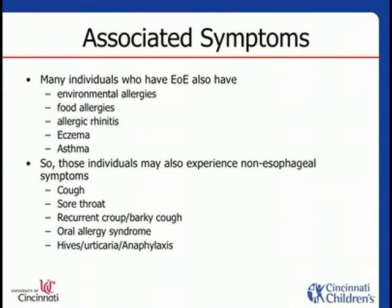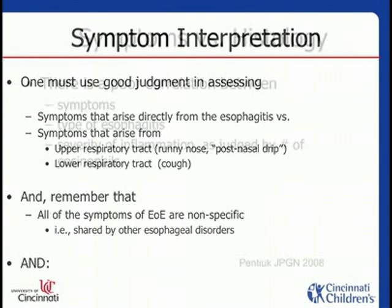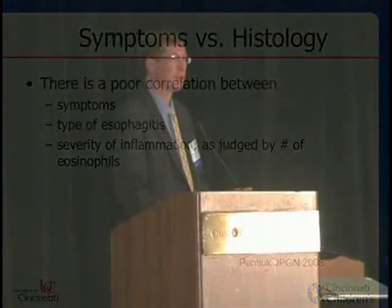So as physicians, we have to be careful in making a good judgment in deciding which symptoms are coming from the esophagus directly and which are just associated symptoms related to their other conditions. It's also important for everybody to remember that all of the symptoms of eosinophilic esophagitis are nonspecific. It means that there are other diseases that have exactly the same symptoms, but not eosinophilic esophagitis. It's also important to remember that there is often a very poor correlation between the symptoms that somebody describes and what their biopsies look like and what kind of esophagitis they have. So you have to be very careful about interpreting both the presence and the absence of symptoms, and use the biopsies as a better judge of the state of the esophagitis.